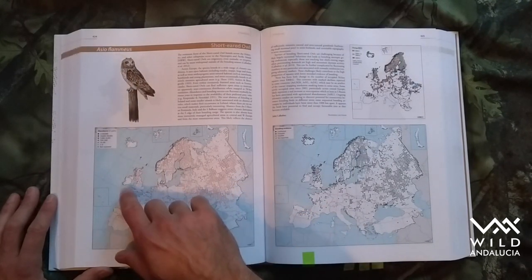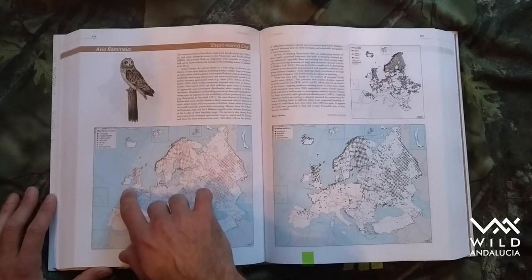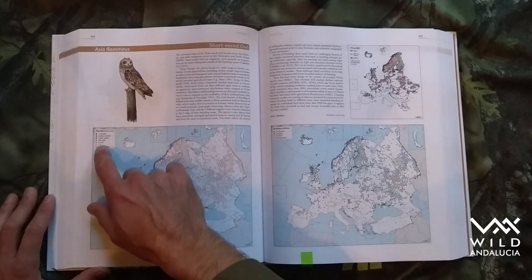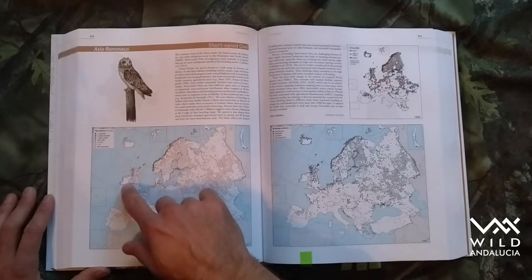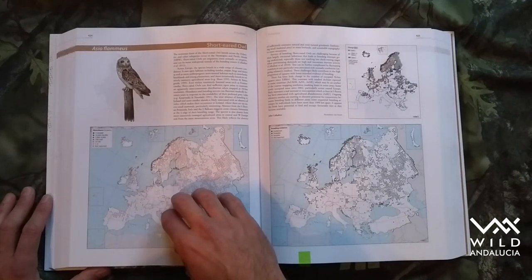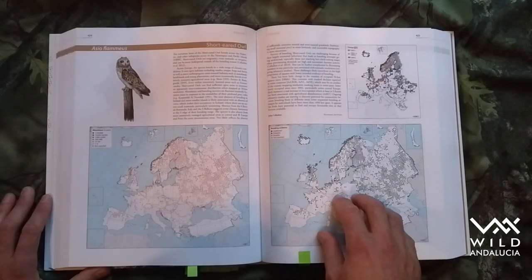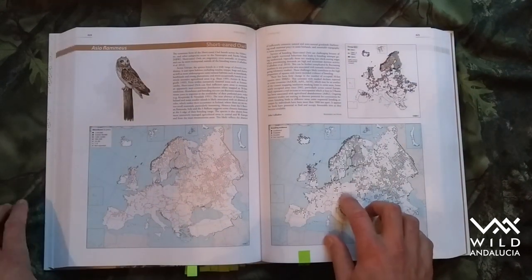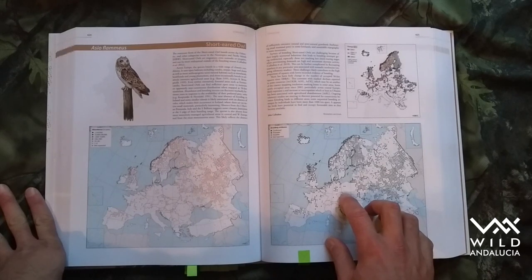And you will find, for example, I don't know if you'll be able to see, here in Ireland, there's one tiny dot that tells you that between 1 and 9 pairs have been observed here, but actually you don't know if these birds are actually breeding or not. So then you need another map. This is the breeding evidence map. In this map, they tell you whether they're breeding or not.